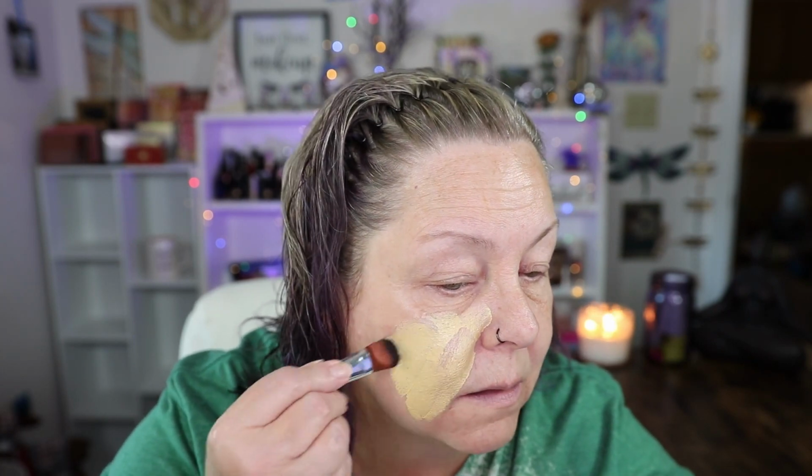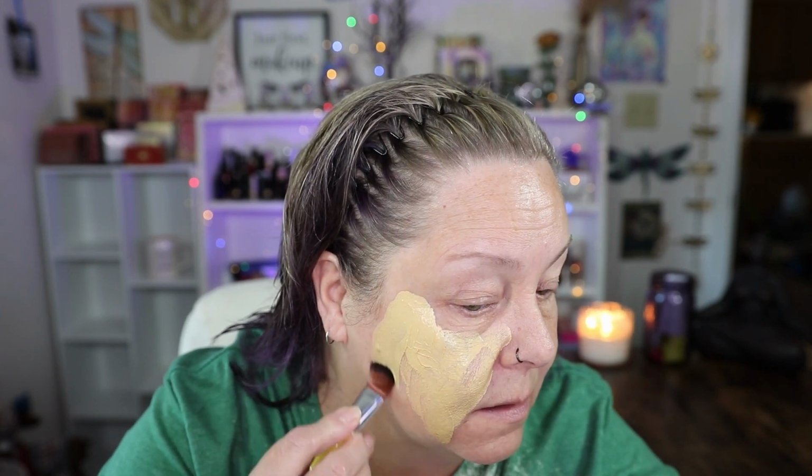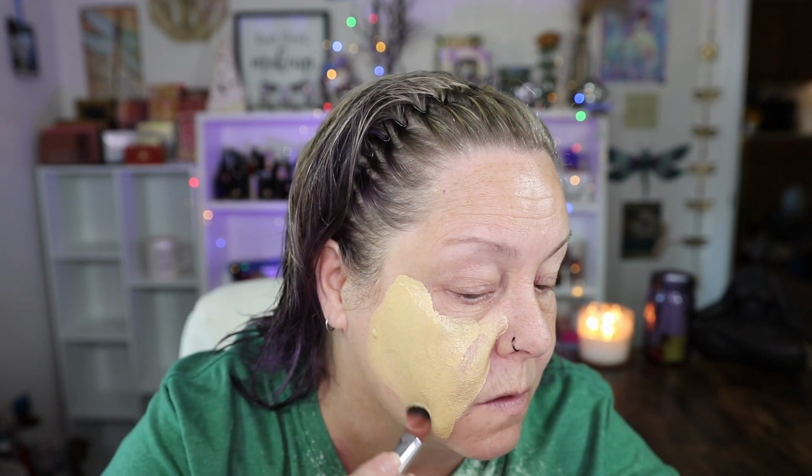It has a little cap on it, and this is what it looks like. So I have been doing the same skincare regimen for quite a while. I try to be very careful. Let me turn this light on. Ooh. I like that with the brush. I try to be really careful because I know you can damage your skin with your skincare routine. So I have one that works for me that I have been doing for a while.